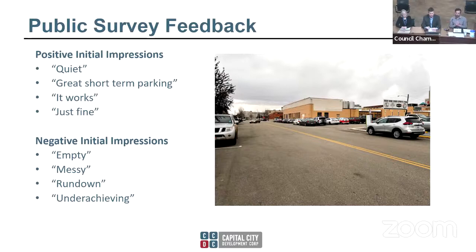So we just wanted to start off with some of the comments that we received through the public engagement process, trying to identify what people thought of Fulton Street today. There were a small group that had somewhat positive thoughts on Fulton Street today, where it is quiet because it's not a through street, so it's got lower traffic. So people appreciated that. It does currently have pretty good short-term parking because it is not paid parking in this area, for as close as it is to the downtown core in the Bodo district. That's something that people appreciated.